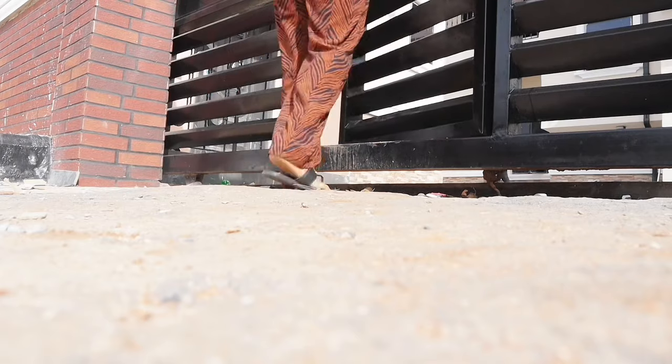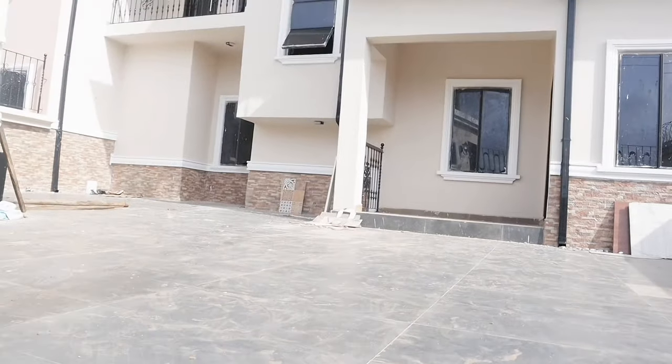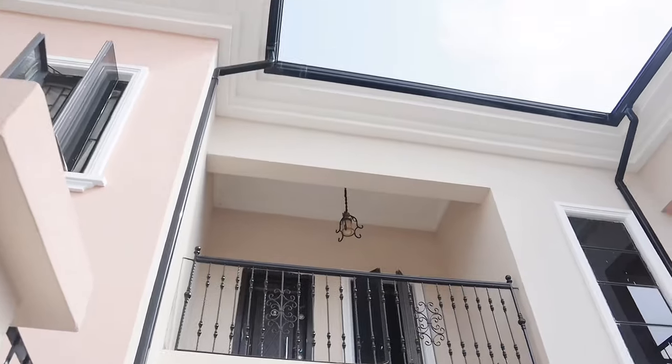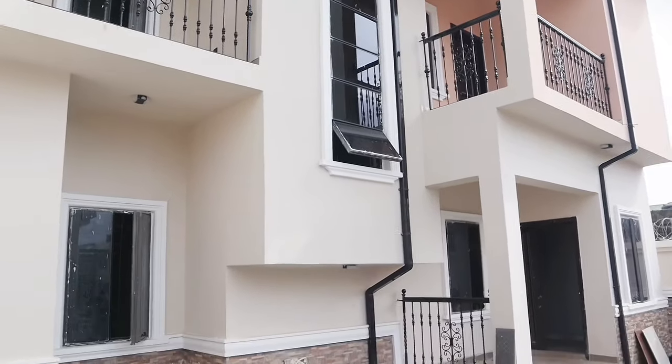Welcome to the month of April, my loves, and I hope this month brings us good tidings, even more than we expect. This is a property, like I said, is a triple duplex. It's more like adjoined to each other. So this is what the frontal view of this place looks like at the moment.